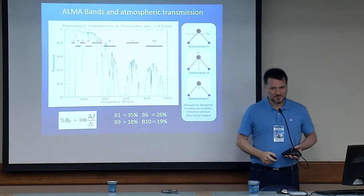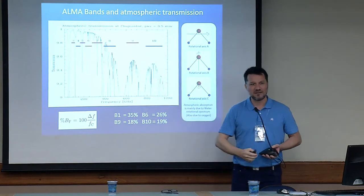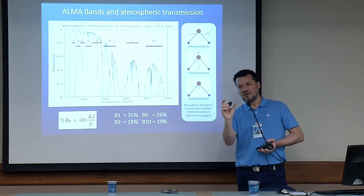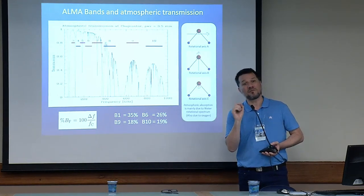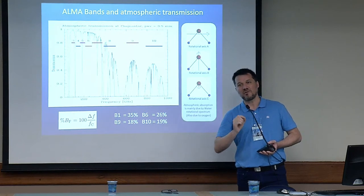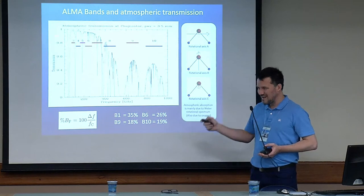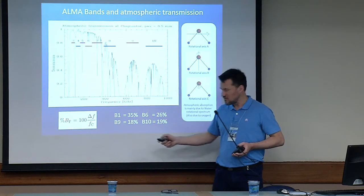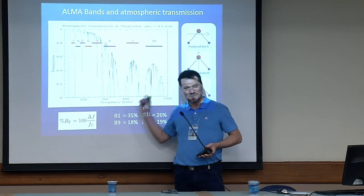Well, the point is, it's not really important what the absolute bandwidth of a receiver is. The important thing is the percentage bandwidth of a receiver, so how much the receiver covers with respect to its central frequency. That figure is the important figure. If you look at this plot again, thinking about percentage bandwidth, so absolute bandwidth divided by central frequency, the picture is completely different.